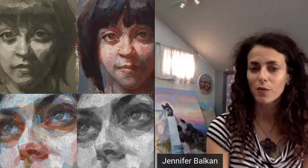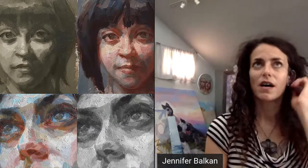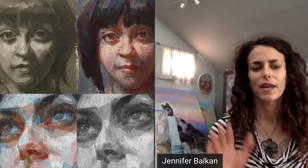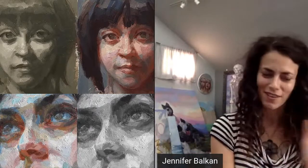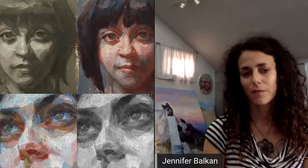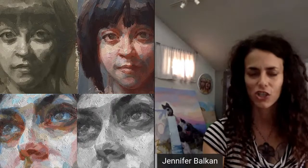So those are all done with my quote limited palette. When you say limited palette, how many colors are you talking? Sure. Essentially three main colors plus white. Well, white is a color, but what I consider to be a primary red, a primary yellow, and I can give pigment numbers after, and a primary blue, and a white. And as for an underpainting, when I'm teaching and showing students, I use a transparent oxide red to do what I call a value sketch underneath.